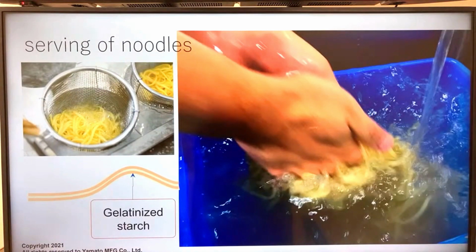Another thing I have to mention is that when we are serving thick noodles, they tend to have thick layers of gelatinized starch on the outer surface, so they have a slimy texture, and some people don't like it. For example, tsukemen noodles, dipping noodles, which are thick, tend to have a really slimy outer surface. So we want to get rid of that, and how we do that is we rub it off in running water as much as possible.